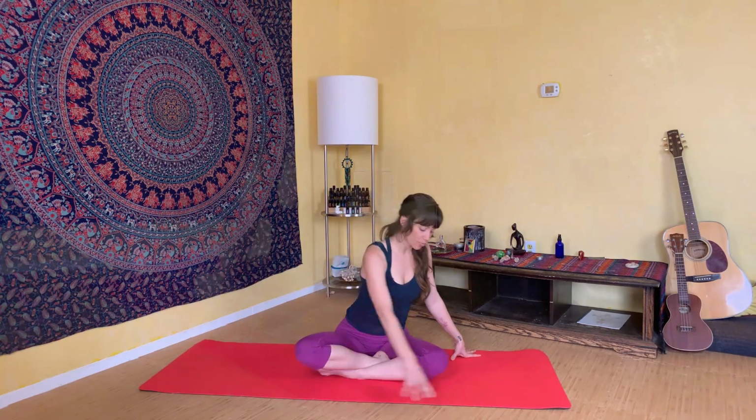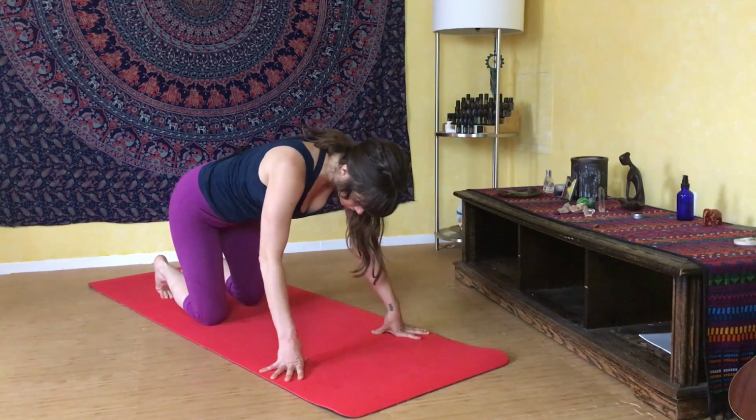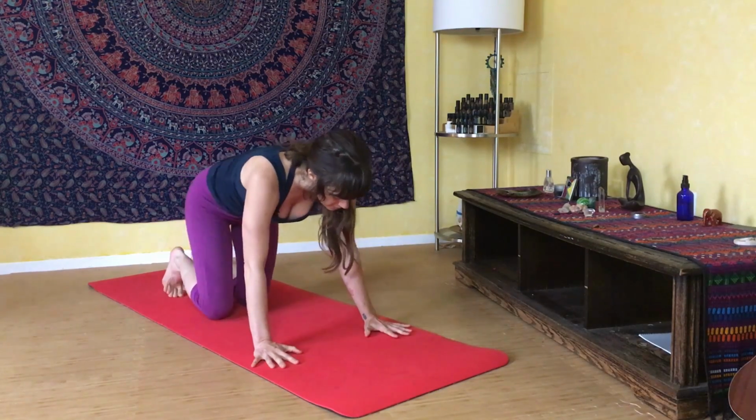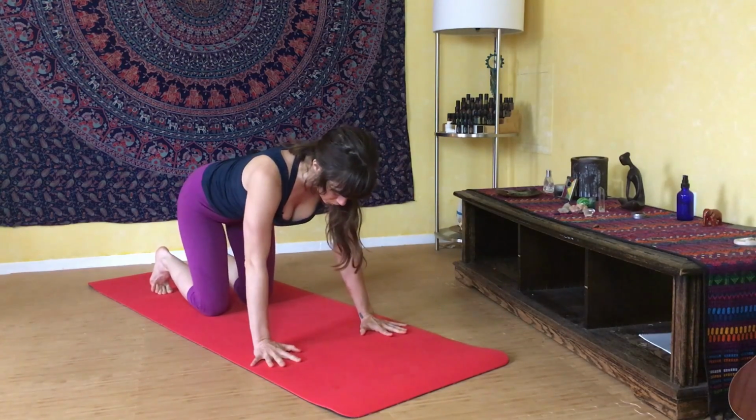coming back to center. All right, from here we're going to come forward into a tabletop position. So roll over your shins, coming to your hands and your knees, with your knees under your hips and your hands under your shoulders.